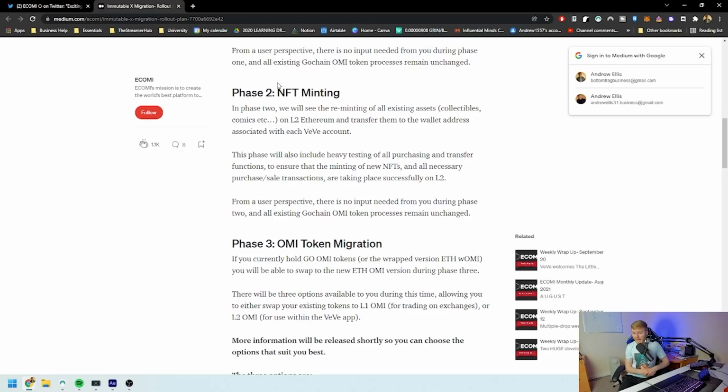This phase will also include heavy testing of all purchasing and transfer functions to ensure that the minting of the new NFTs and all necessary purchase and sales transactions are taking place successfully. From a user perspective, there's no input needed during this phase. This is something that we're going to talk about and move on to.